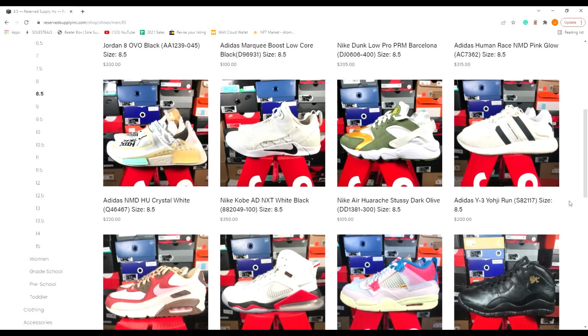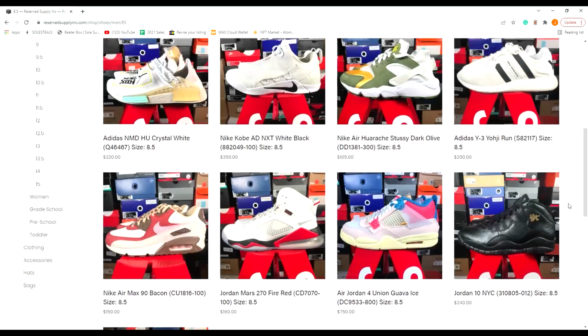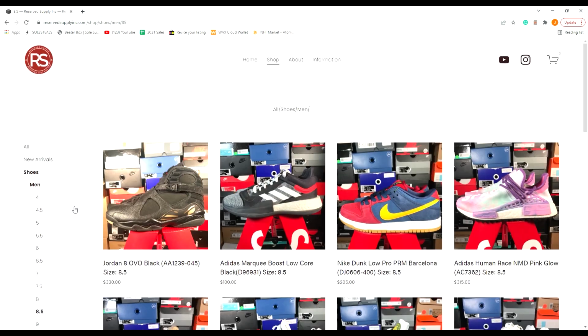Once you get into the shoes tab, you can break down by size. For example, I broke down by size 8.5, and that is everything I have available in a size 8.5. Finally, I suggest you look at the information tab at the top so you can go through the terms and services, just so you have a better understanding of shipping and different things like that.